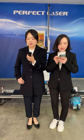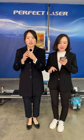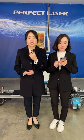Okay, the question is 17. What's the height between the printing head and the ground? Okay, it's about 3 to 8 millimeters. When the wall and ground are not flat, the printing head can adjust the distance. And they can adjust it automatically.